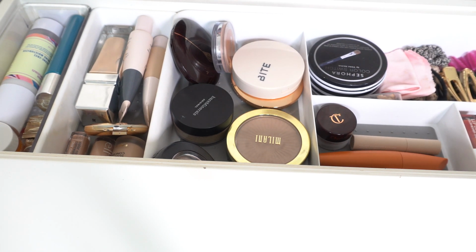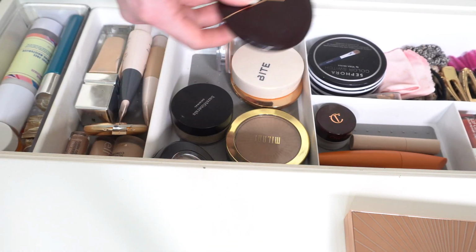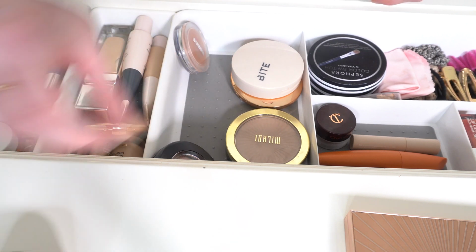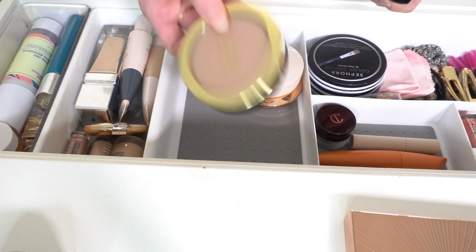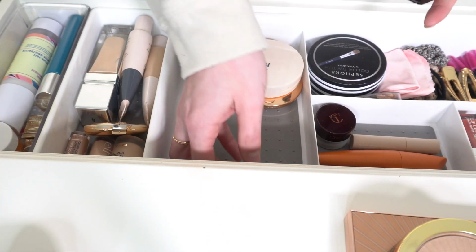And this also has a bronzer and a highlighter and a blush in here. So I'm also kind of wondering if I need to take a bronzer and a blush out of here. And maybe I'll take Ecstasy out. I'll leave in Buxom. And I gotta keep this in because it's in my project pan.